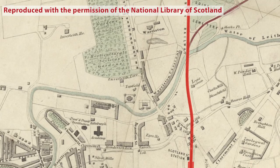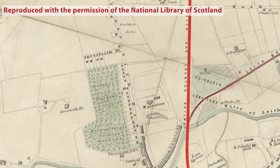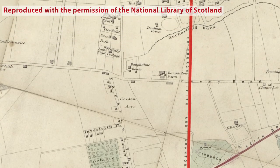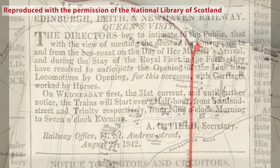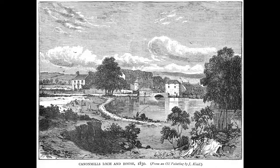Permission to build the Edinburgh Leith and Newhaven Railway was granted in 1838, but the first section didn't open till 1842 and didn't run all the way into the city centre. The line only went between the foot of Scotland Street in Cannon Mills and Trinity, close to the old chain pier. It was horse-drawn at first, as they wanted to be open in time for Queen Victoria's visit to the city. The site of the original Edinburgh terminus had previously been Cannon Mills Loch.